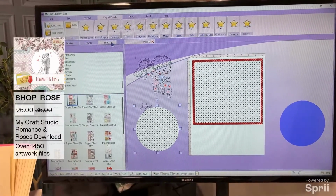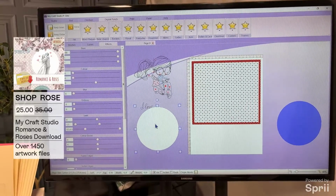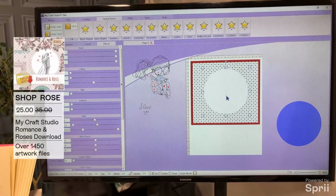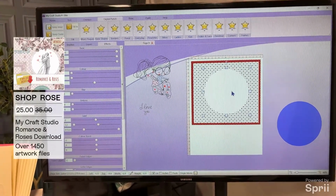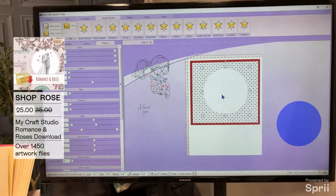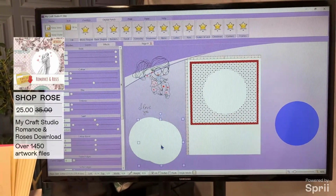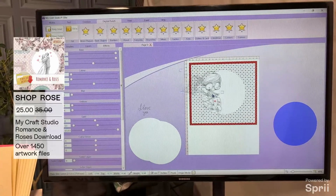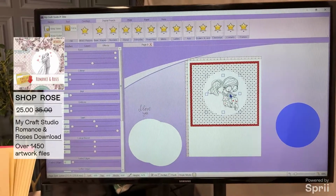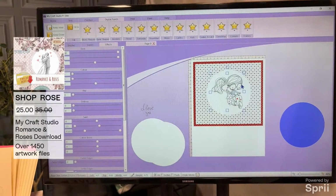I'm going to go to my effects and I'm going to take the brightness right up. So I've now got a white circle. Pop my white circle in the middle here, and I want to copy and paste this a couple of times, okay? Paste and paste again. So that should now give me 2 additional circles. On this one, I can now bring in my super little characters and make them fit. So now we can see them. That's much better, isn't it? So much better on there.